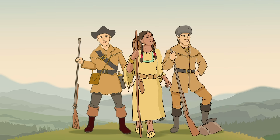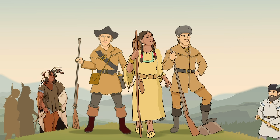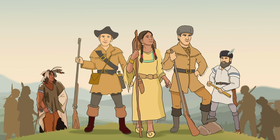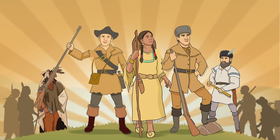Even though Lewis and Clark were exploring land that had already been inhabited by Native Americans for hundreds of years, their efforts and the efforts of their group produced results. And thanks to Sacagawea, the expedition was even more successful. Maybe one day you can explore and discover, or rediscover, something wonderful. Just like Lewis, Clark, and Sacagawea.